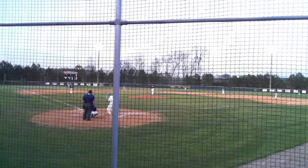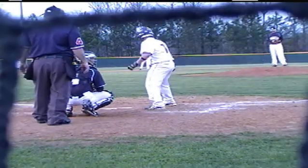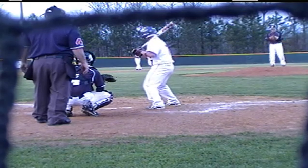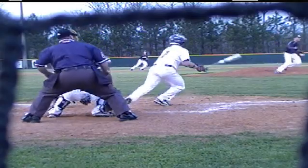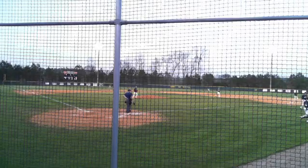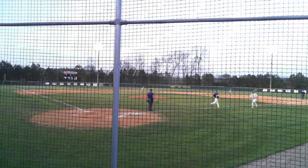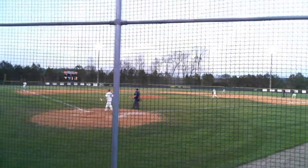Number 10, Orrin Lewis is on deck for the Hornets. That's the first 3-0 count he's had since the first inning. Strike 1, 3 balls, 1 strike. I was noticing the Braves lost again today, 5-2 to Washington. Next pitch, hits it to first base. Benz gets it, tags first for the out. Out number 3. So at the end of 4 complete innings, it's the North Paulding Wolfpack 4, the Hiram Hornets 3.